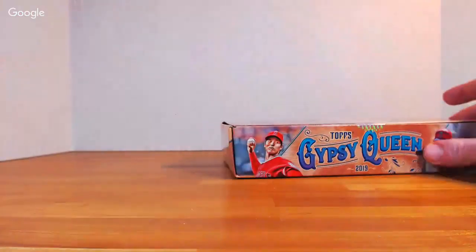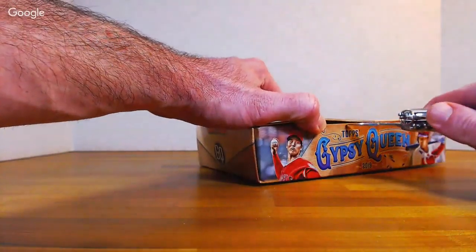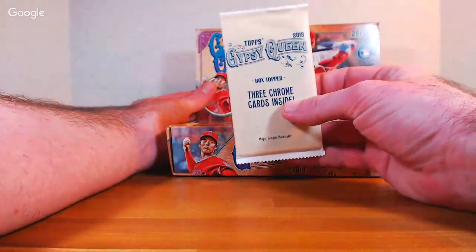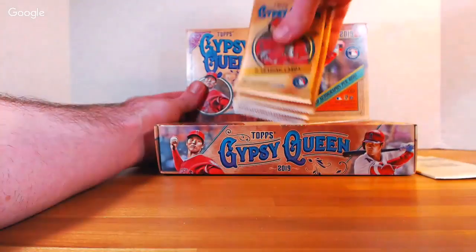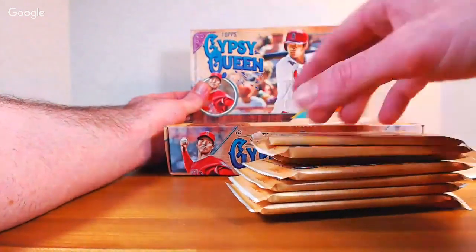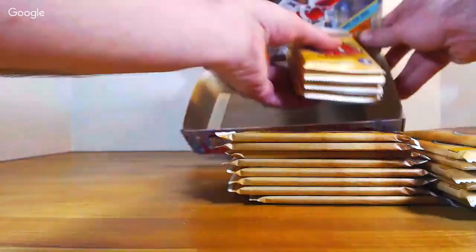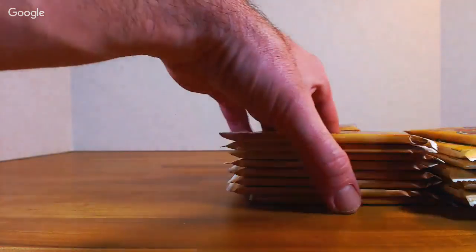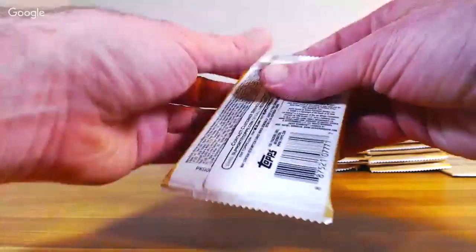Two autos per box of these, plus some variations to look for. The bazooka back, lots of parallels. And they have their box toppers, the Gypsy Queen Chrome. All right, last box. Good luck, everyone.